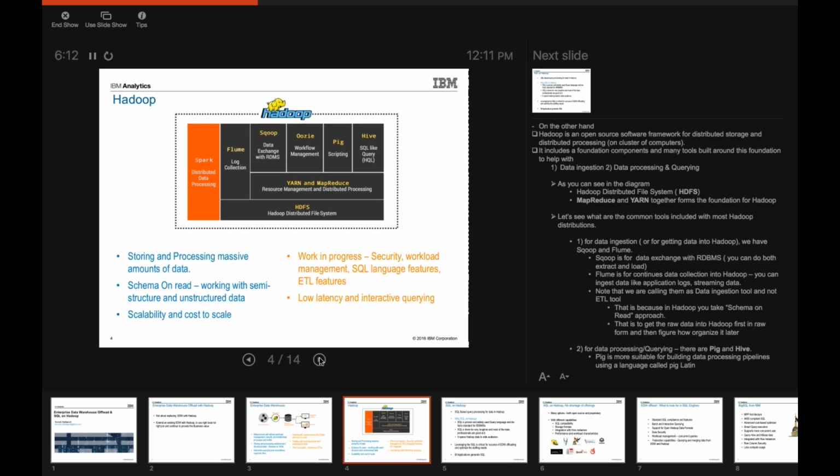On the other hand, Hadoop is an open source software framework for distributed data storage and also distributed data processing, right? It includes foundation components and also many tools built around this foundation to help us with data ingestion, data processing and data query. So let's see what those foundation components are. As you can see in this diagram, at the bottom right-hand side, Hadoop Distributed File System, MapReduce, and YARN. These three form the foundation of Hadoop, and many tools actually use the capabilities of these foundations.